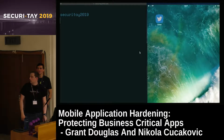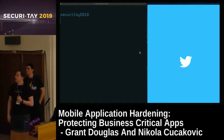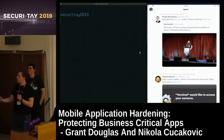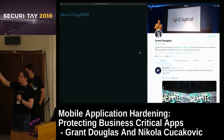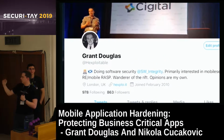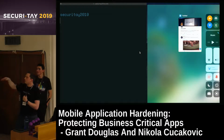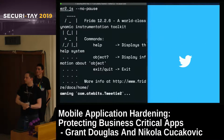So we put together a little demo. Again, this might not be super visible, but on the right-hand side we have an iPad with Twitter, and we're not doing anything with Frida. We just open up my boring profile. And you'll notice my name's Grant Douglas. I have a really uninteresting bio, just says where I work and I like mobile stuff. But if we go ahead and kill the app, and then this time we're going to run it with a Frida script that we've written just to give you a quick demo of what you could do.